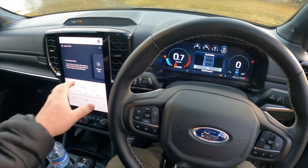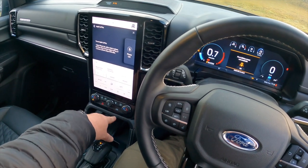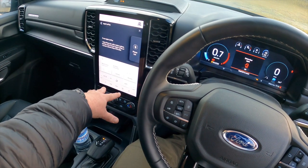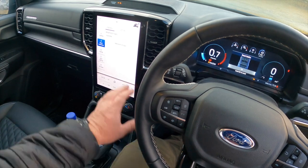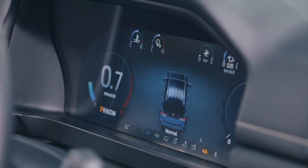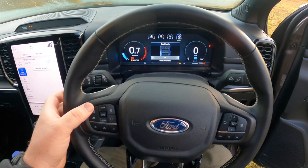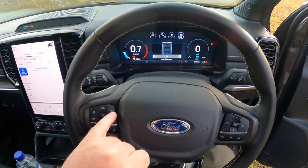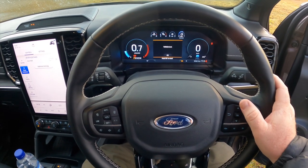Again, very much the same as Ranger. You got your big screen here in the center. All your climate controls are down the bottom here. You also have them on the iPad, I call it, as well. So all your phone connectivity and everything like that. So all the functions through this are pretty much identical to Ranger. You have your front screens just here. Have all your cruise control buttons and obviously your lane departure and things like that. Radar cruise control, all your fancy mod cons here on the steering wheel.